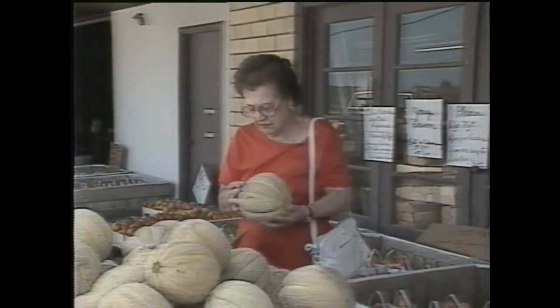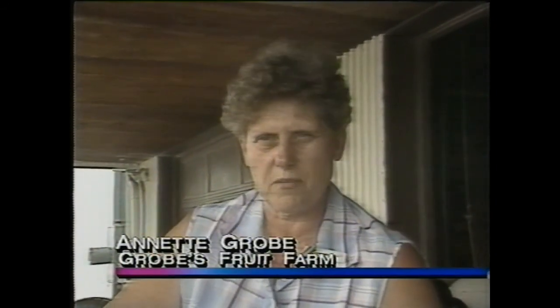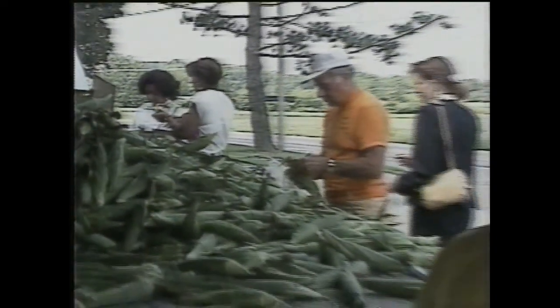Because of insurance costs, many farmers are no longer letting you go into their fields and orchards to pick your own. We would rather have our pickers pick the fruit, and we place the bins out at our market, and people can pick and select. Annette says it's still pick your own, but you just don't have to climb any ladders.